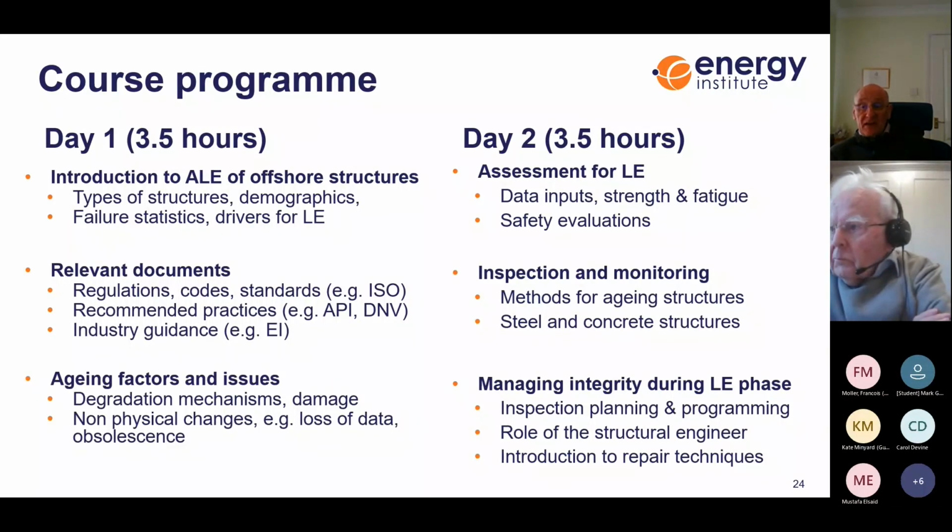Day two covers the question of whether it is safe to extend life beyond original design life, and discusses the types of analysis that one might do for strength and fatigue assessments, the sort of data inputs, and determining whether or not it is safe to extend life. There'll be a session on inspection and monitoring.